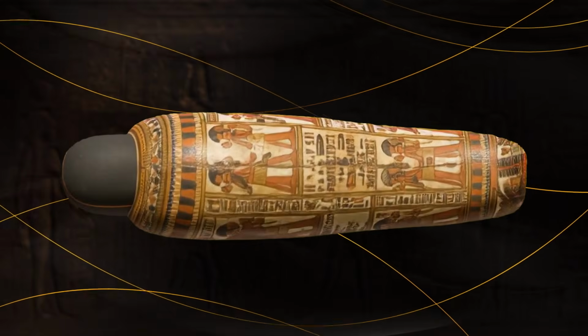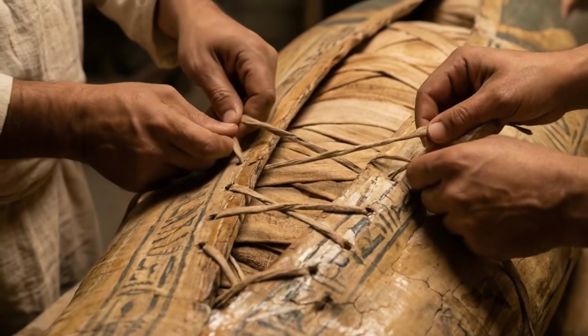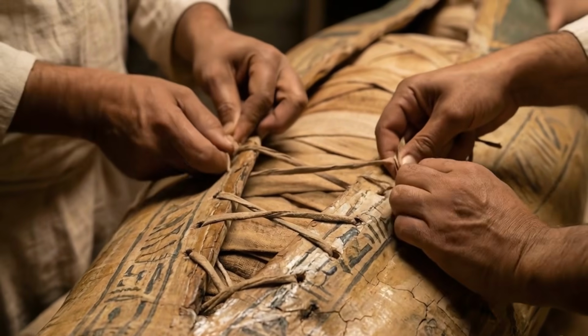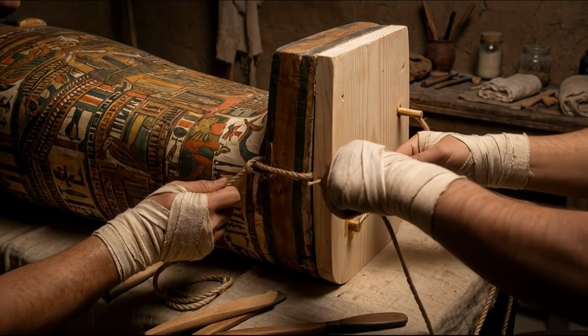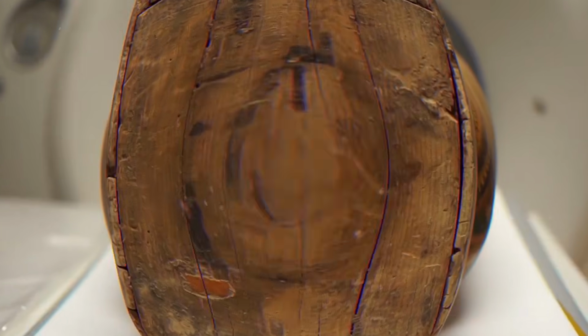They did cut a slit along the back of the coffin to do that, but then they laced it up like a corset, so it seemed like there were no openings. Finally, they secured a wooden panel at her feet to keep everything in place. That's where the tiny slit came from.